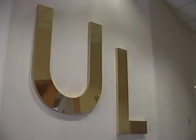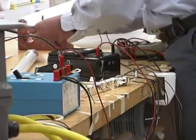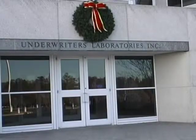UL stands for Underwriters Laboratories. The UL mark means the product met all acceptable safety standards at the time of manufacturing. There are only 10 UL testing facilities in the world, and one is in our backyard in Research Triangle Park. Warren Rebarker is a project engineer.